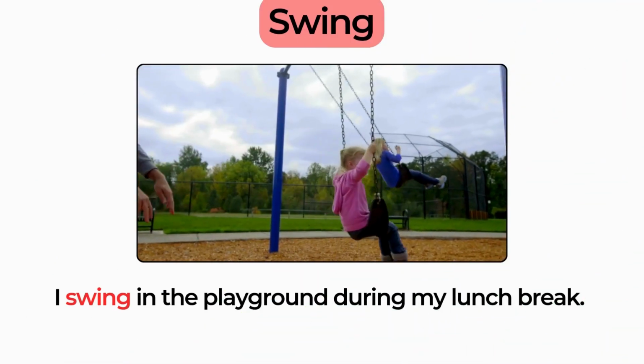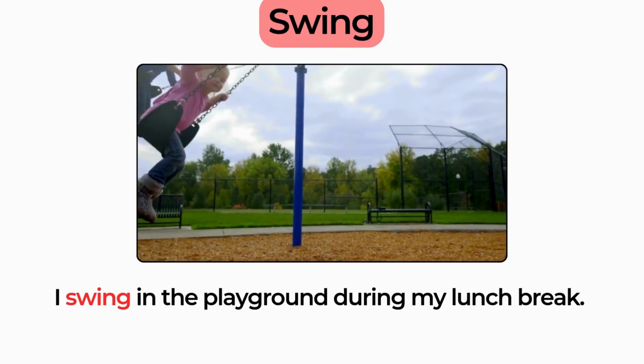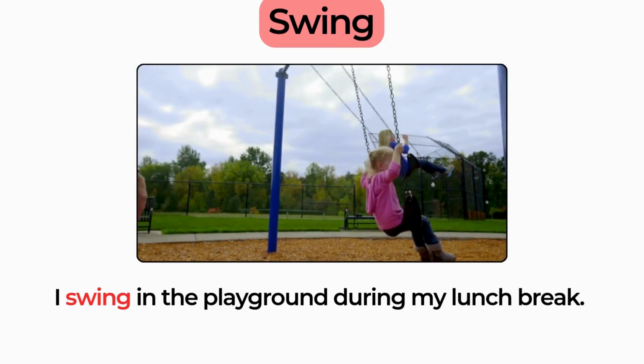I swing in the playground during my lunch break.